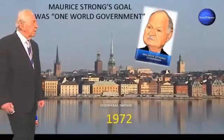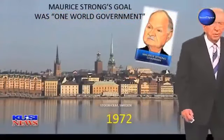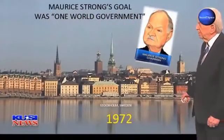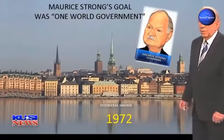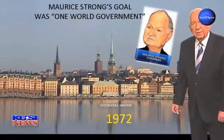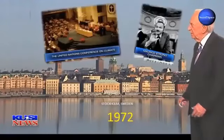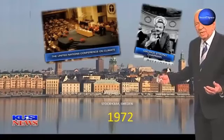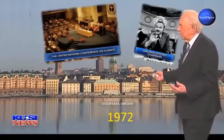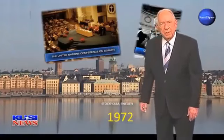Well, there was another man that picked that up, this man, Maurice Strong. Maurice had become a bureaucrat at the United Nations, and in 1972 he had a conference in Stockholm on the environment, and his whole goal was a one world government. And he used the impetus of that global warming scare at that Stockholm conference to start the initiative that set up the Intergovernmental Panel on Climate Change.